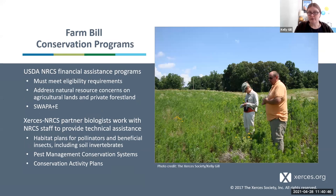So for that financial assistance, again, you must meet eligibility requirements and you must be addressing a natural resource concern on your land. And those natural resource concerns, we use the acronym SWAPA plus E. What that stands for is soil, water, animals, plants, and energy, right? We've recently added energy to the list of resource concerns.